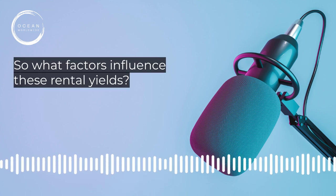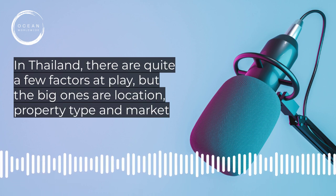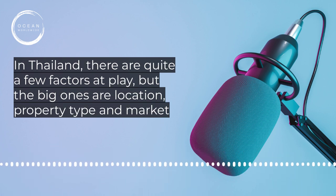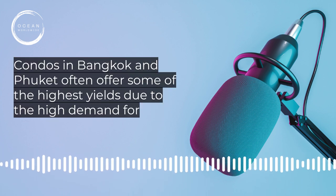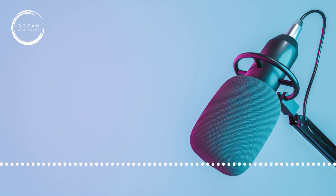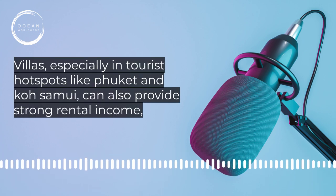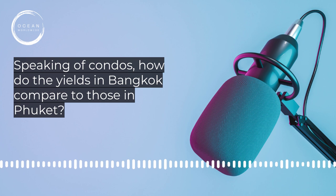So, what factors influence these rental yields in Thailand? There are quite a few factors at play, but the big ones are location, property type, and market demand. Condos in Bangkok and Phuket often offer some of the highest yields due to the high demand for rentals in these areas. Villas, especially in tourist hotspots like Phuket and Koh Samui, can also provide strong rental income, particularly for short-term rentals.